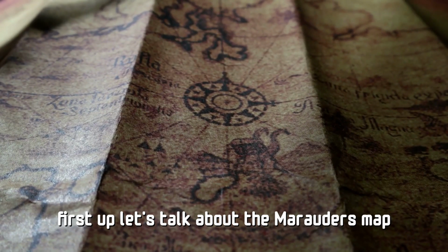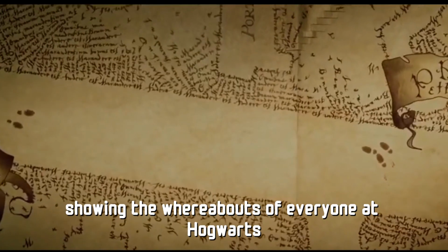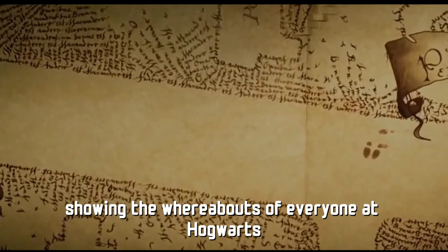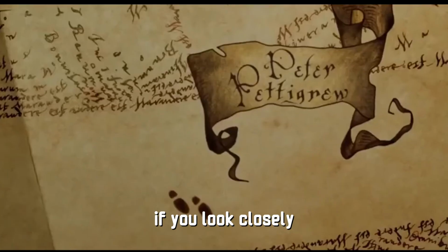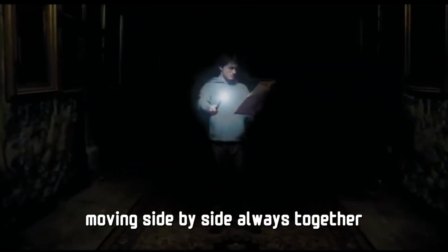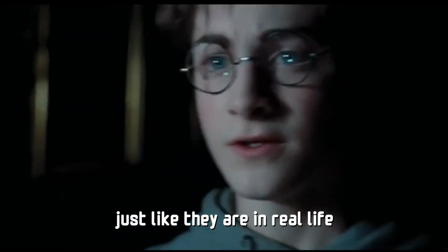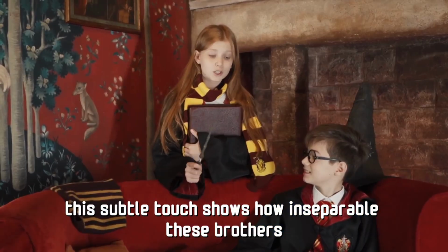First up, let's talk about the Marauder's Map. At first glance, it seems like just a magical map showing the whereabouts of everyone at Hogwarts, but there's more to it. In The Prisoner of Azkaban, if you look closely, you can see Fred and George Weasley's footprints moving side by side, always together, just like they are in real life. This subtle touch shows how inseparable these brothers really are.